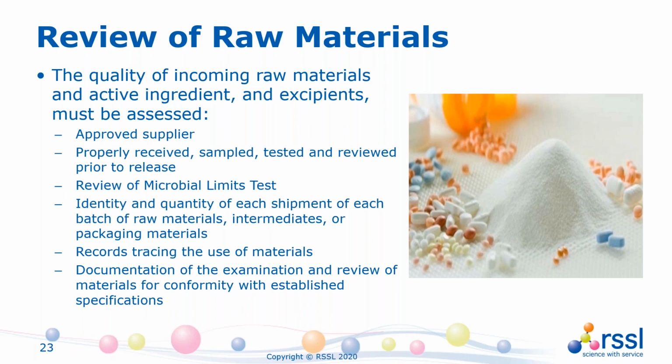Other information that should be presented includes records tracing the use of the materials, so where have they been used in the manufacturing facility and for which batches, documentation of the examination and review of materials for conformity, checking against established specifications, and a clear statement as to what the final decision has been regarding the release or rejection of raw materials. This also may apply to intermediates where we have multiple manufacturing sites, and also packaging materials as well.